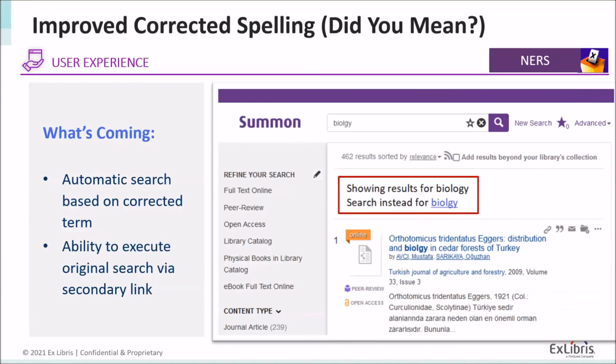As we all know, companies and products like to play with words, their formal names, things like that, that spell checkers always want to correct and they shouldn't. So you will have the ability to break out of that spell check if you use that secondary link.